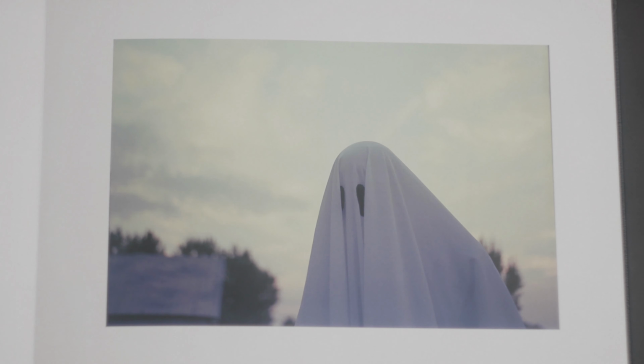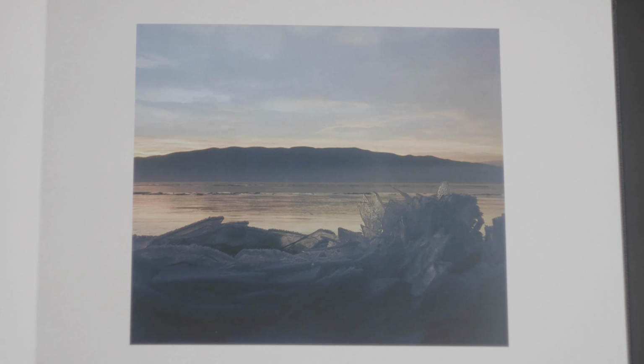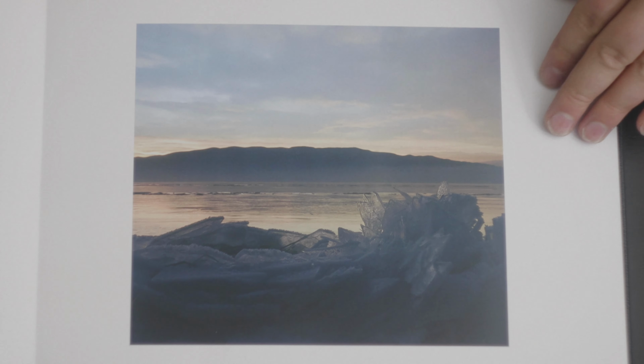The next page is from the shoot where my Mamiya died, and if you'd like to see more from that shoot and hear the story, I'll put a card up above. This photo is from 2 videos ago. I went down to Utah Lake for a few days to make sure I got the shot, and this is the shot.